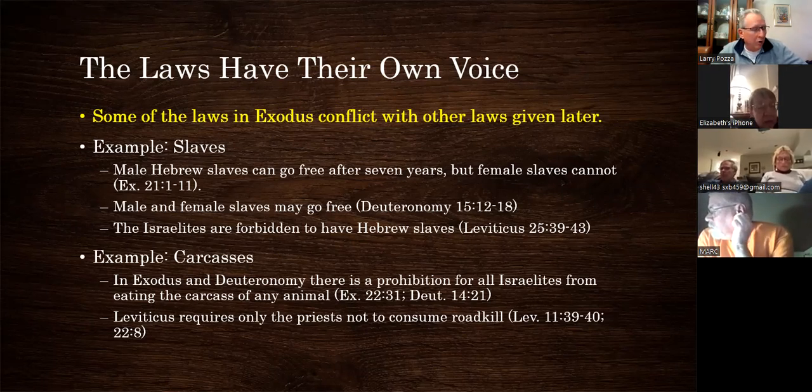So if he's already married or already has a woman that's a part of his family, she is to go with him when he's set free. Verse 4, if his master gives him a wife, so he comes into this servant relationship with the master as a single individual, and the master gives him a wife, and she bears him sons or daughters, the women and their children belong to the master. Only the man is to go free. He can't take his children with him. So that's an interesting thing. So that would be a way of keeping a guy indebted to you.